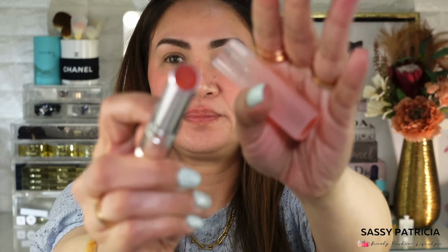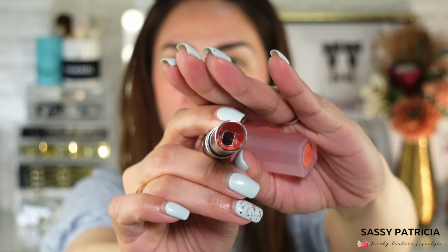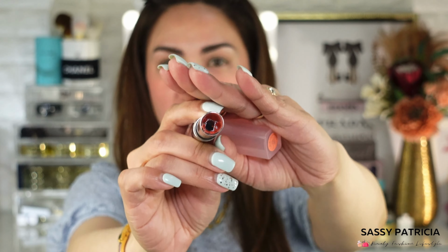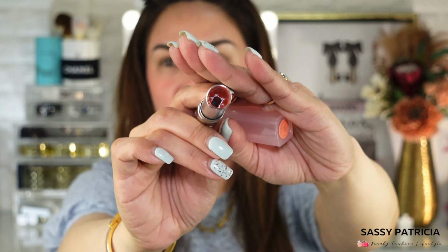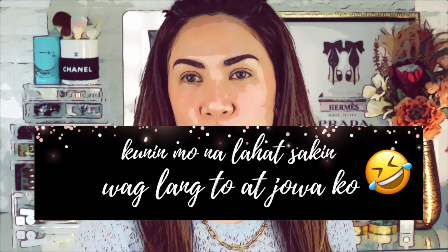Eto nga siya. Simot sarap. As in, ubos na ubos. See? Ganito ko siya ka-bet. Ka-favorite. Super talaga. I can't live without this lip balm talaga. I use it every day. Kunin mo na lahat ng lipstick ko, huwag lang itong Dior lip balm ko.